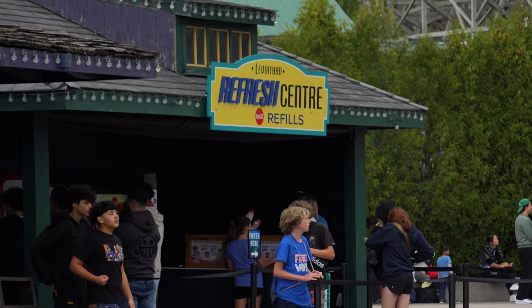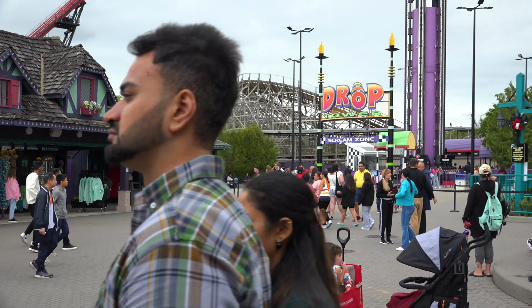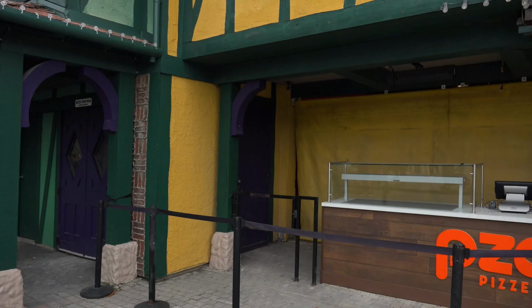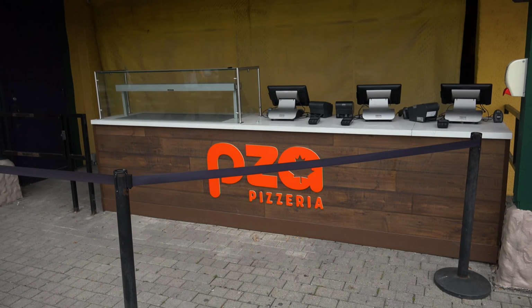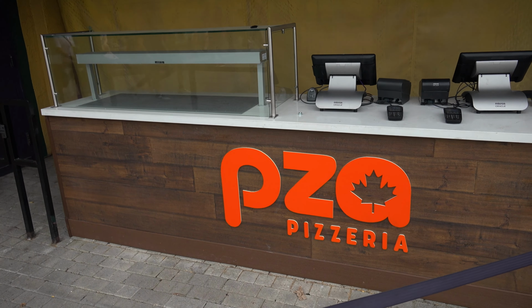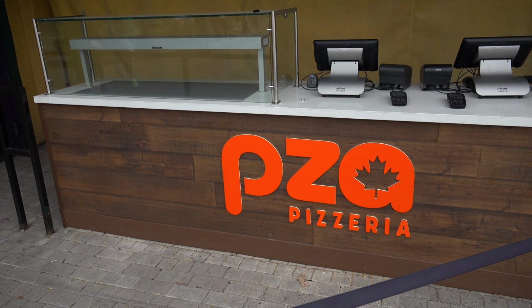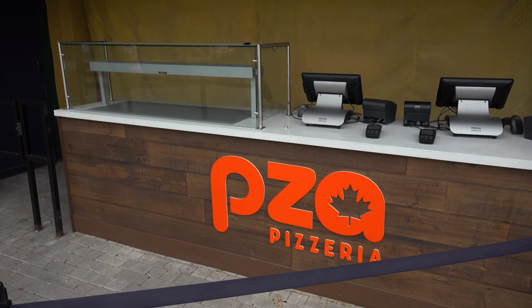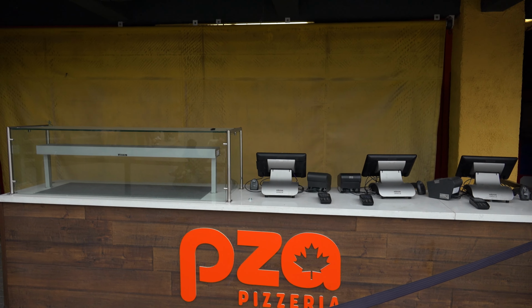As mentioned previously, the Leviathan Refresh Center has been relocated to be closer to Drop Tower, but in its place, the park has installed this little pizza stand, which is not currently open. And I'm a little bothered that the sign says Pza Pizzeria. Regardless, that is the pizza style. So yeah, I'm sure that this will be serving pizza.